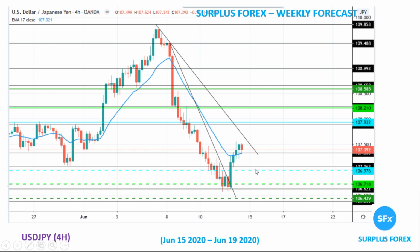Make sure it makes a good test at 107.06; close to that, the entry point 106.97 will be a good entry point. Keeping first target 106.71 and second target at 106.43. I expect that it should break this downtrend line, then it will be a good entry point at 107.93. You can keep your stop loss close to 107.39, right below 107.50, old resistance here.